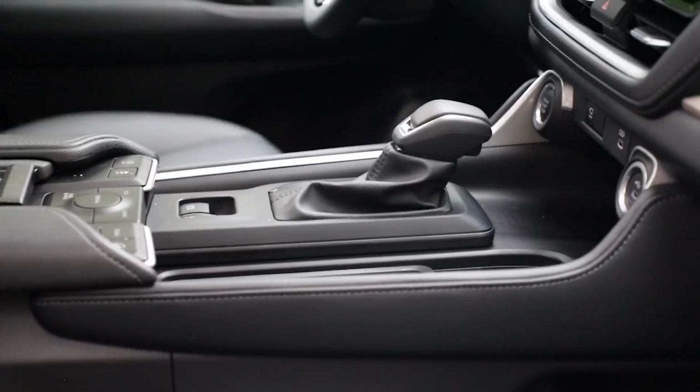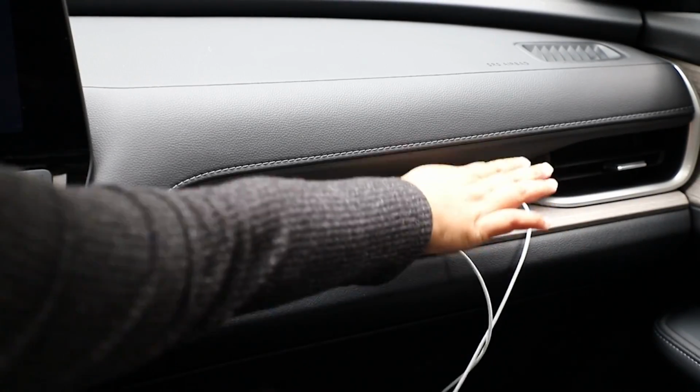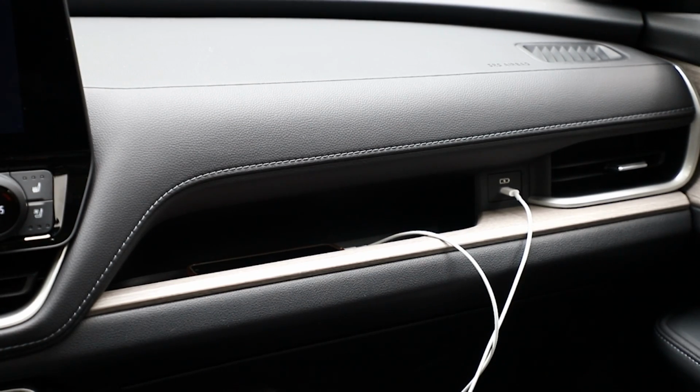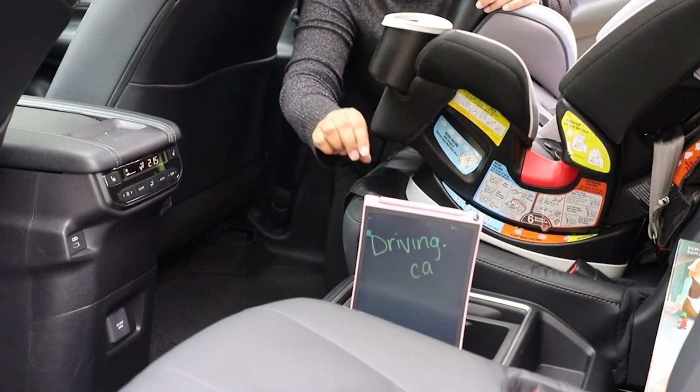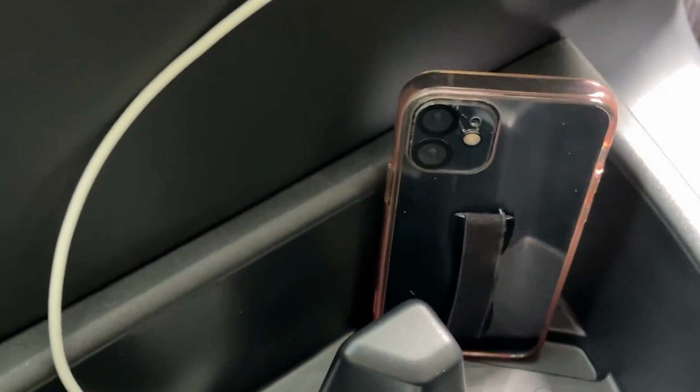I think it was really smart that Toyota decided not to make it a complete pass-through because you never want something accidentally sliding into the driver's area. Then, there's a pocket in front of the front passenger that's conveniently located beside a USB-C charge port. Moving back, for second row passengers, there are 3 slots beside the cup holders that can easily hold some books, markers, snacks, you get the idea. And even the third row has an extra slot beside the cup holders.